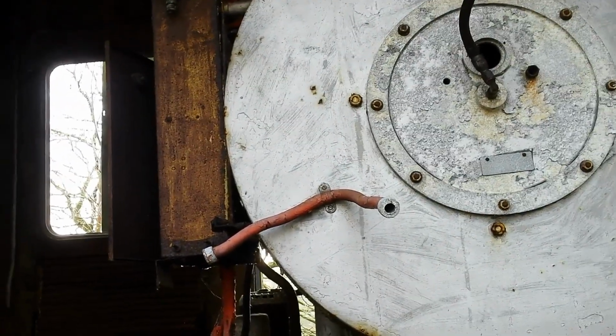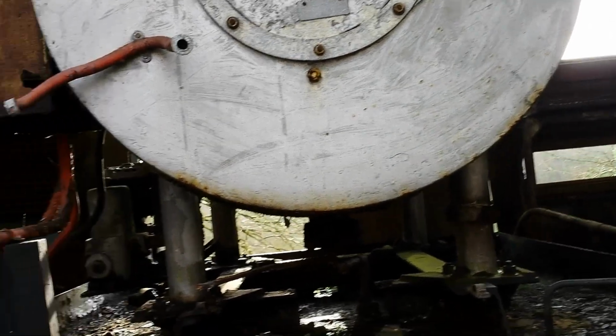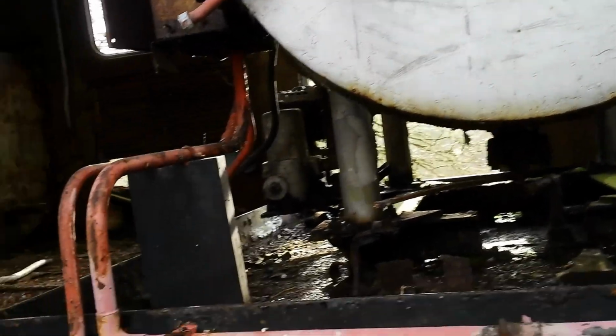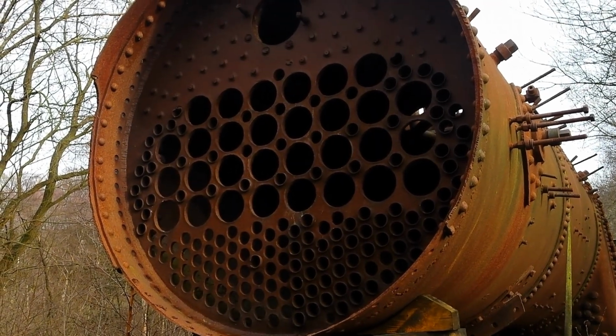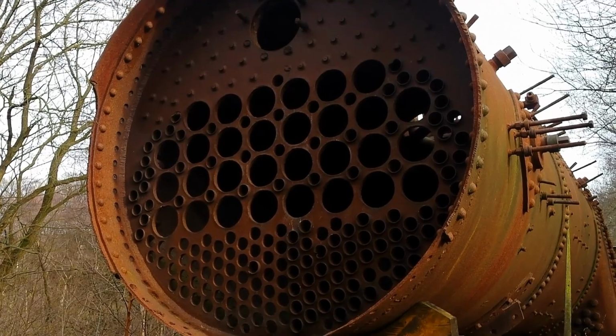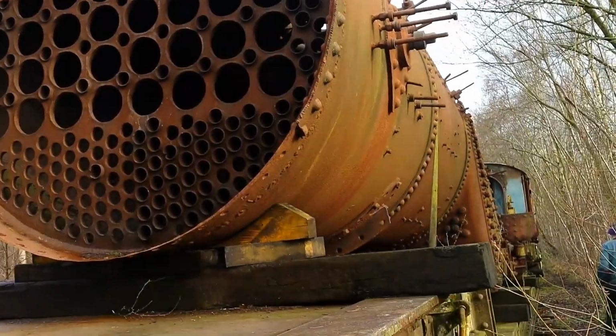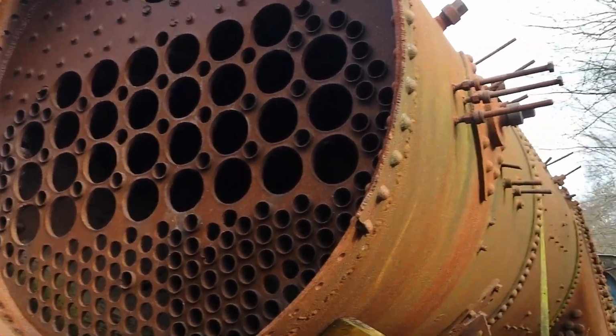Don't know what that is. What this one is. That one that was all lovely is like the inside of an engine, a steam engine. Right, guys, this looks like part of the inside of the actual steam engine. You can see all the holes where the steam rods would have been. That's cool.